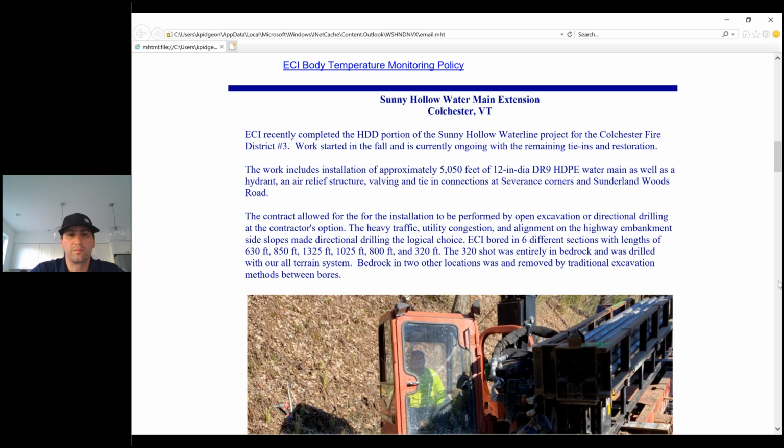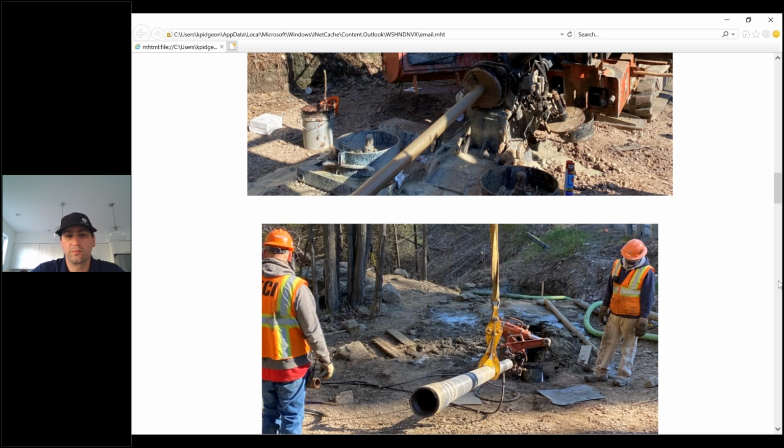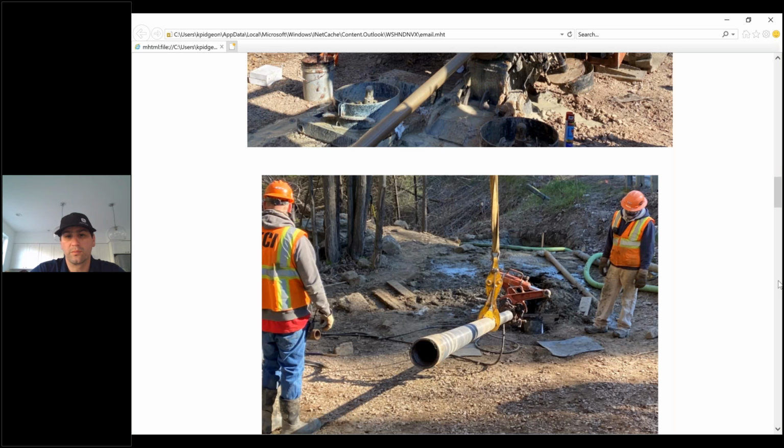So this is one of the more recent projects, probably the last 4 here. I can tell because the last one was done in the spring. We have some masks on the guys here. This is installing grill steel as we are pulling back and reaming. And the guys mixing mud.